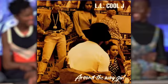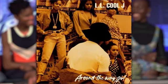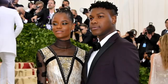In an interview with popular magazine Entertainment Weekly, Gurira and Wright let it slip that the two of them would often break out into freestyle lyrical battles during downtime on Black Panther's set. Apparently, at one point, Gurira even managed to trick Wright when she started rapping the lyrics to LL Cool J's 1990 hit Around the Way Girl, something that Wright never lived down.